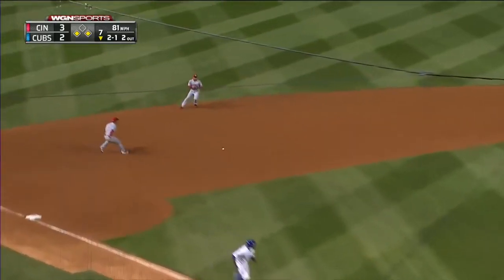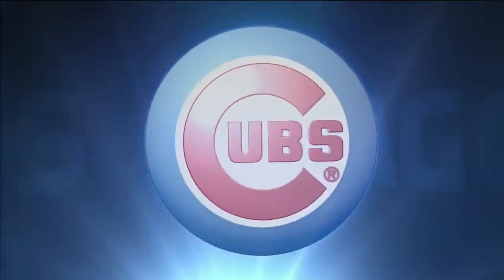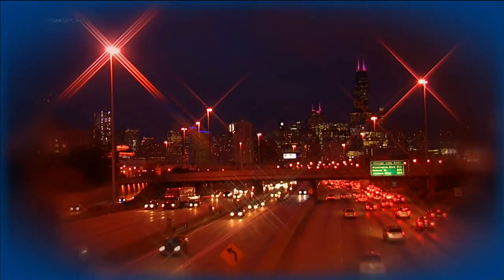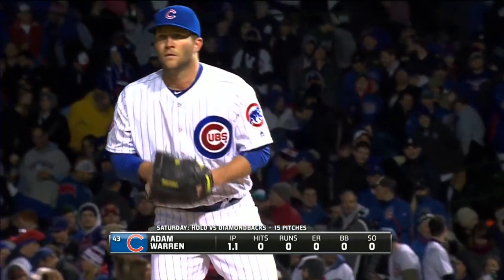Bryant hits a ground ball to the hole at short. It's fielded by De Jesus Jr., and he throws out Bryant at first for out number 3. Bryant rolls out to short. The Cubs score twice on the clutch single by Jason Hayward. We go to the 8th inning. The score in Cincinnati. 2-run single by Hayward. And thinking of chasing runs across home plate.